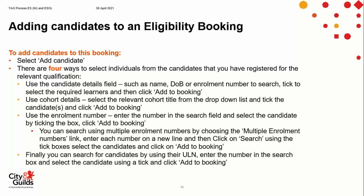Alternatively, if you uploaded the candidates in a cohort and you have a cohort name, you can select a cohort title from the drop-down box and then select the candidate you are adding. Now, you'll notice I'm saying candidate because you have to add your candidates one at a time. You can also use their enrolment number or their ULN. So these are 4 different ways to actually find learners who you have registered for the qualification.